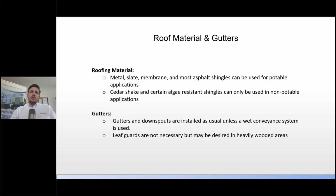Roofing material and gutters. So metal, slate, membrane, and most asphalt shingles are okay for potable use. There are certain asphalt shingles which should not be used in potable applications, where the shingles are impregnated with formaldehyde for algae resistance. Those are rare, but they do still make them.